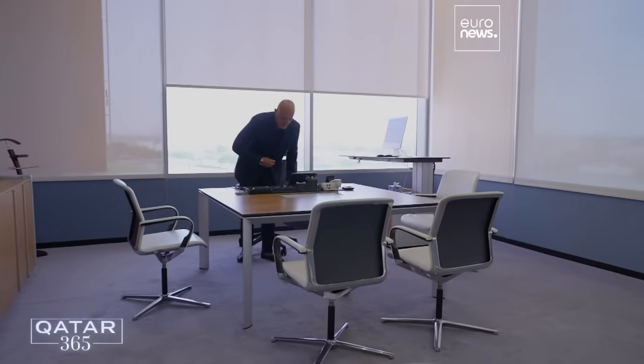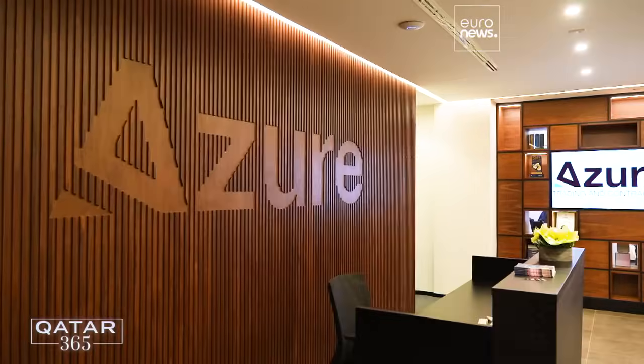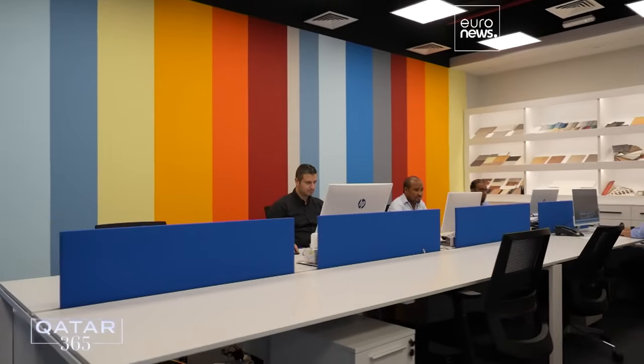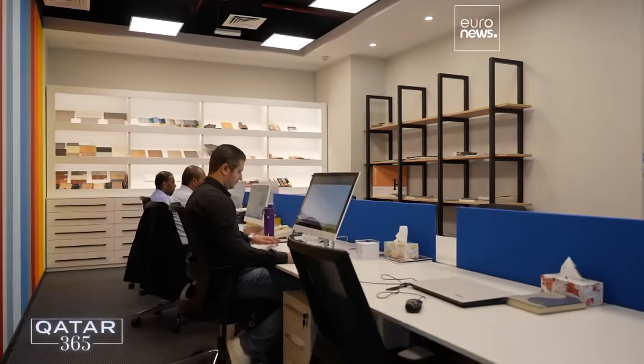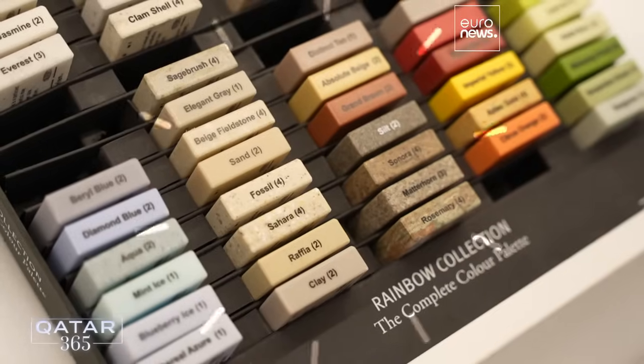Finally, our permanent workshop. It's been a long time coming, but Ayman Natcha finally has a place to call home. He's managed Azur Trading and Contracting since 2009, specializing in home, office, and retail renovations. The Palestinian businessman takes great pride in setting up shop in his adopted country.